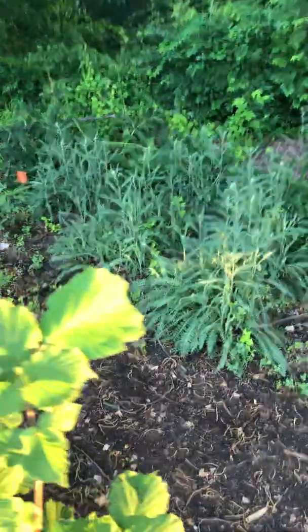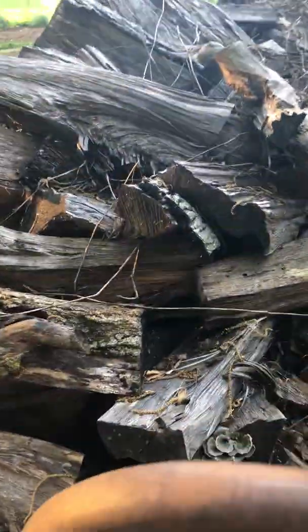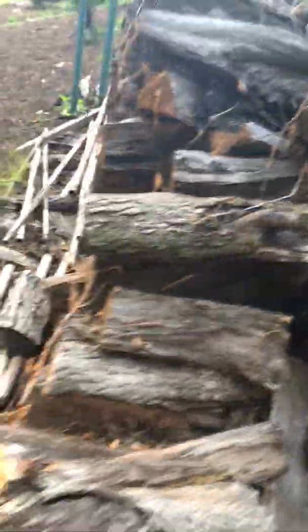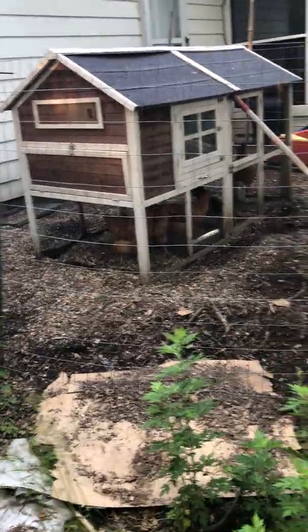Oh, that poor little, is this pawpaw or persimmon? I always forget when I come out and do a tour. I always have to have my list with me, and I never ever do. So let's go through here. The chickens are just waking up. Everything's so junky. There's my chickens. Hello ladies. Thank you for the eggs.